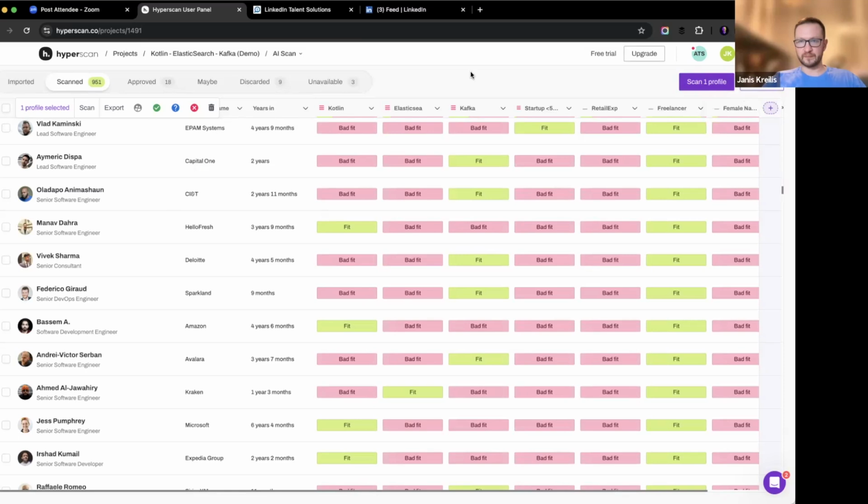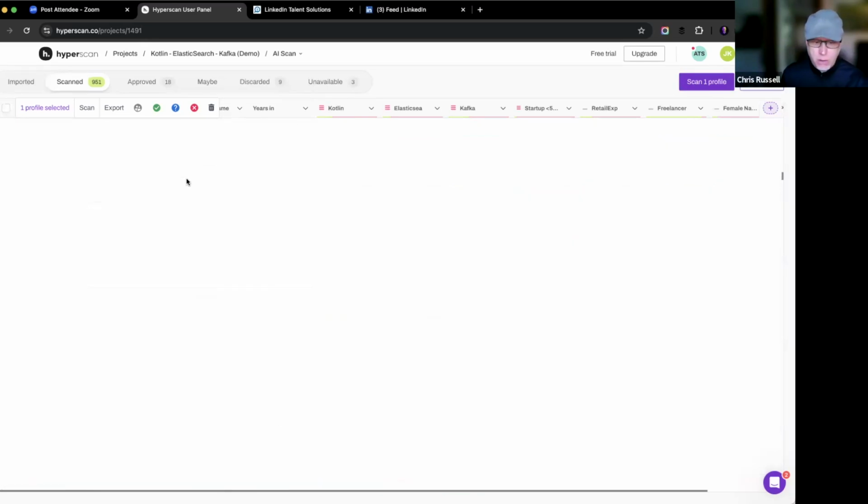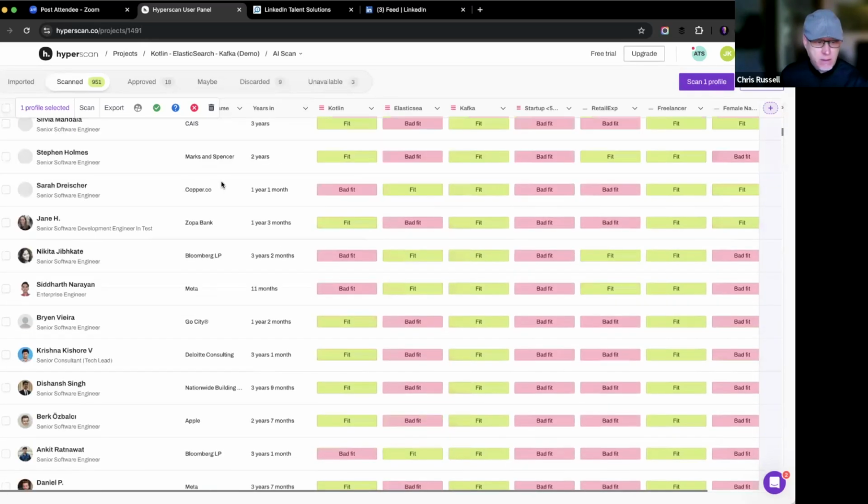Well, it's a pretty aptly named tool, I think, Giannis. You're hyper focused on scanning profiles, essentially. That's the idea. Yeah, good job with the name. Yeah, no, very good. I can see how sourcers would like something like this. It just really helps to drill down easier and find that good fit, you know.